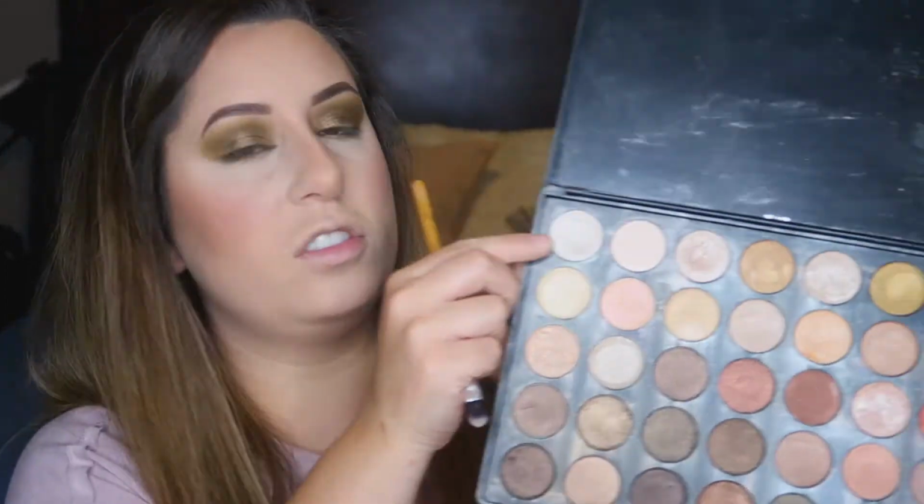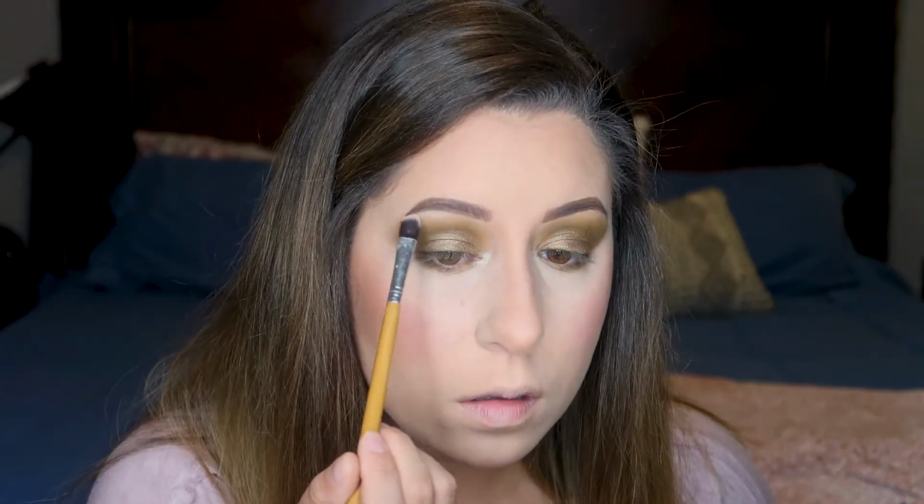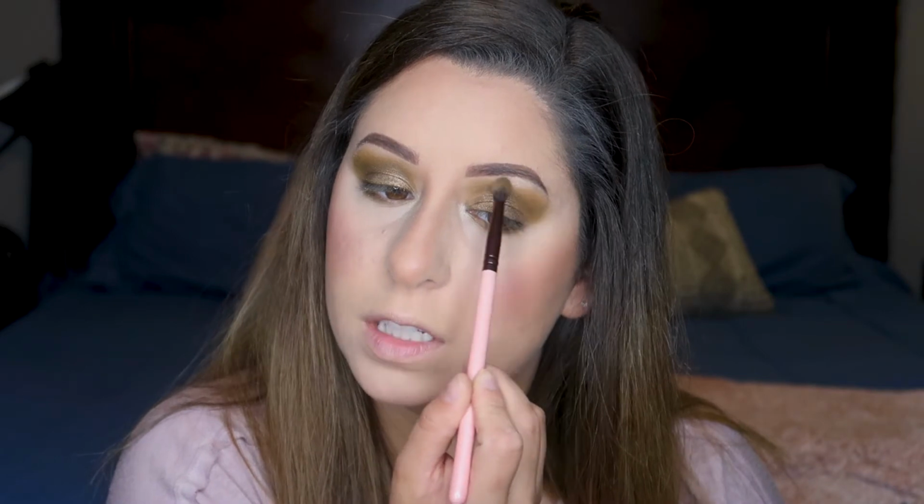Taking this other flathead brush that seems to have nothing on it, we're going back in to the 35 OS palette, and I'm gonna be taking this shade right here and this one right here and mixing those, and we're gonna go on the inner corner. Okay, now I'm going to take just one of them brushes we used earlier, tap the excess off, and just kind of blend into that shimmery shade so we don't have any harsh lines.